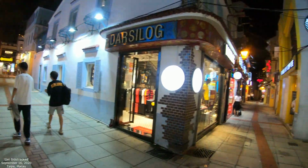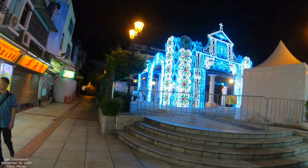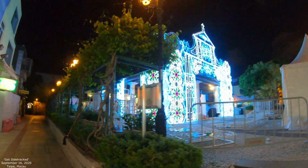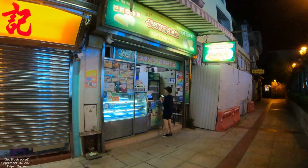That's good. So we're going to check these out in a minute, but we're going to walk around this thing and see how they're doing here. Let me show you what's around here as well. There are definitely some shops.